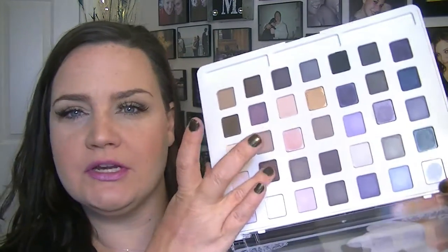This black right here, let me swatch this for you, is hella pigmented. This purple, really, really pretty. I really like this burgundy shade right here. That one is also very pigmented. And then what other one? Let's swatch this taupe one right here. This taupe one I really, really like.